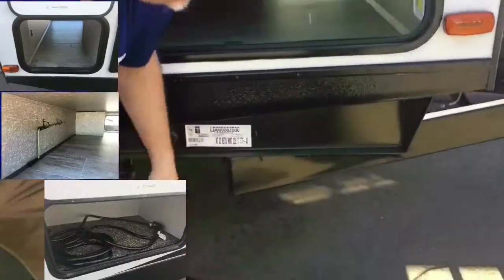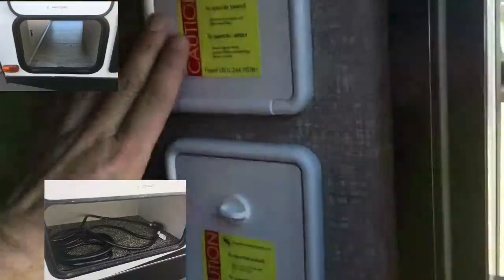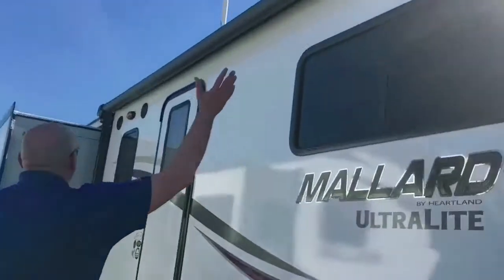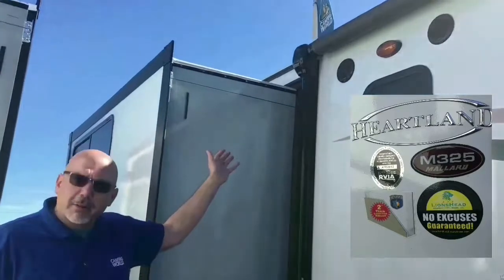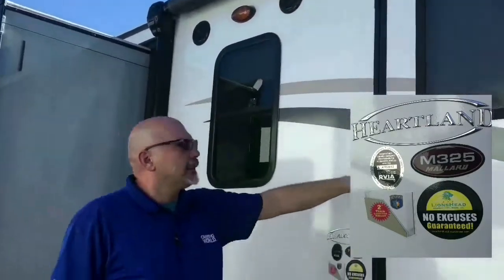Finished underbelly, your LED and light control and jacks, they're all right here. Easy to take care of under the covering so that way they don't get wet or UV exposure. We have here an awning, comes out about 13 feet. Outdoor marine grade speakers. You can plug your Bluetooth into it or CD inside with the sound system.